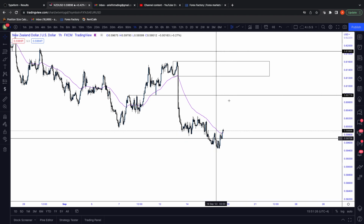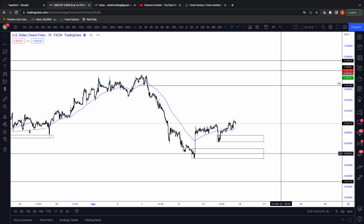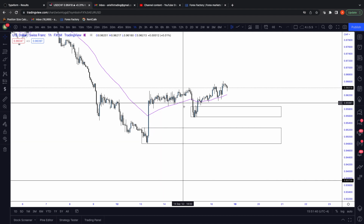All right, so retracements, continuations. Until structure breaks and price tells us otherwise, we should continue trading with that momentum, with that trend, or else if you're only going to be looking for reversals, you're going to miss out on a lot of money.